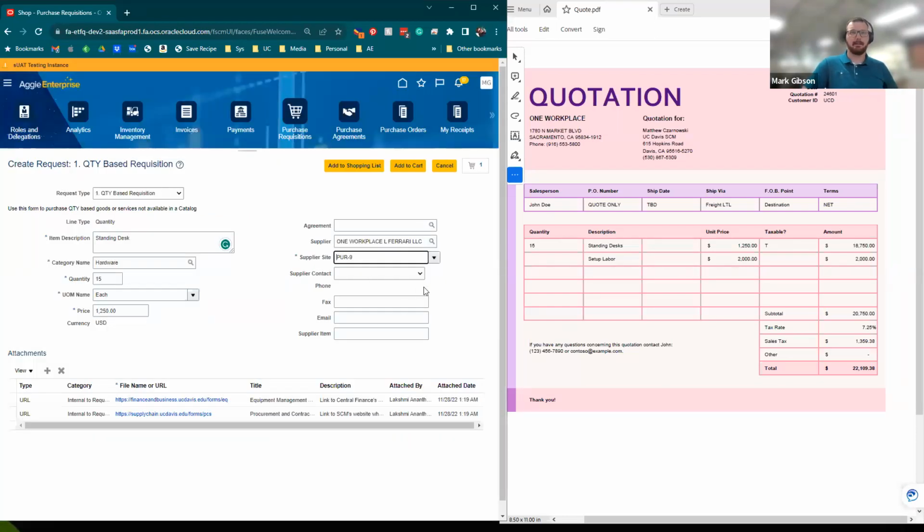It's going to bring it back into the system. Tab out. It's going to bring in any associated information that may be in there. Right now, the system's not completely built out, so it's not fully filled out. So now that I've added that, I'll add to the cart. And now I'm going to add the second item, which is the setup labor for these desks.